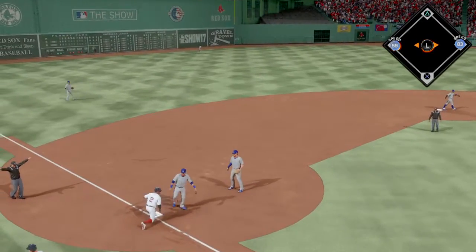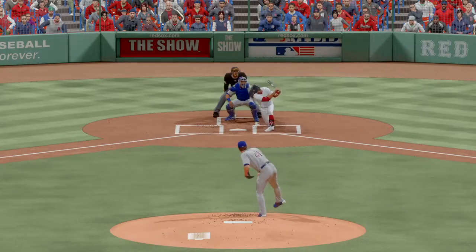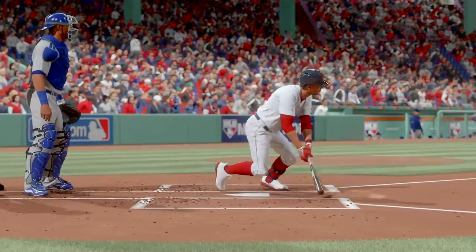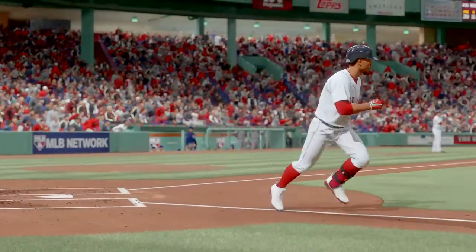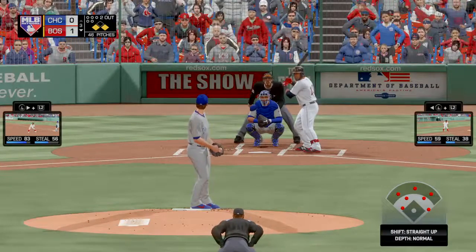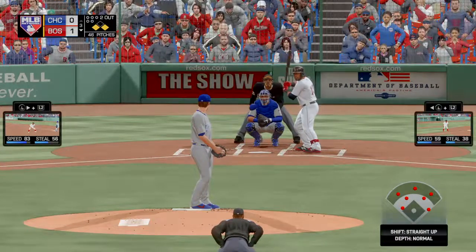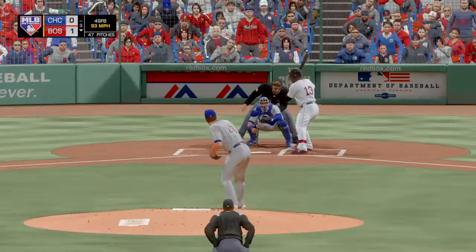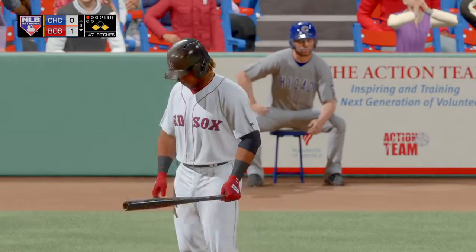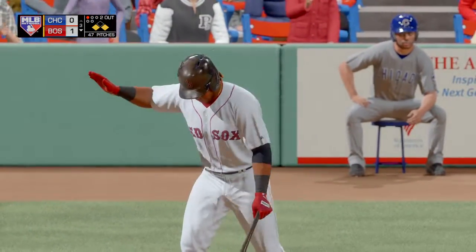Well, he rolled over that one. Not the most impressive single, but it's a line drive in the book. A designated hitter, Hanley Ramirez. Here's the left fielder, Hanley Ramirez. As the first pitch here is a bit high, it's ball 1. 2 on, 2 out for him here in the third.